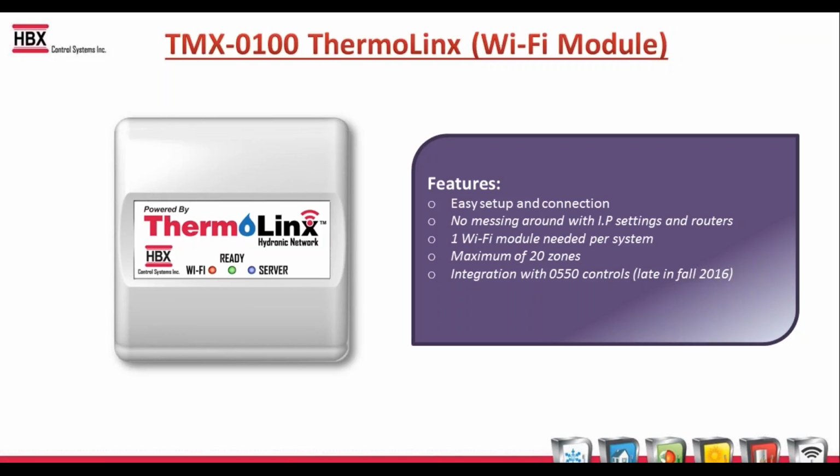So on the side of the Wi-Fi module, there's a small button. You simply hold that down for 10 seconds, and it creates its own Wi-Fi network. Once you see ThermoLinx in your phone or tablet device Wi-Fi settings, you would just connect to that and then start up the HBX Zone app, and then it'll direct you to your Wi-Fi setup, and you would just put in your home SSID and password, and that's it.